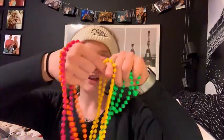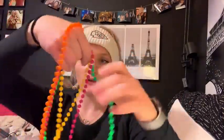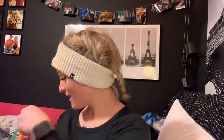So they have included us with so many different color beads. So we have orange, we have hot pink, we have yellow, and then we have green. So literally so many colors, so much fun.